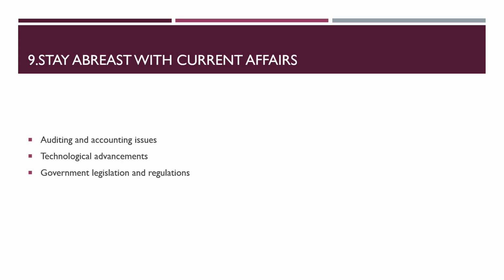Tip number 9 is to stay abreast with current affairs. You're trying to get a professional qualification, you're trying to show the examiners and the boards that you know what, you're ready to join the profession. As such, you need to make sure that you stay up to date with current affairs, and you know what's happening technology wise, you know the new accounting and auditing issues, because right now what is probably trending is COVID-19 issues. You need to know all about that. You need to know new government legislation and regulations.